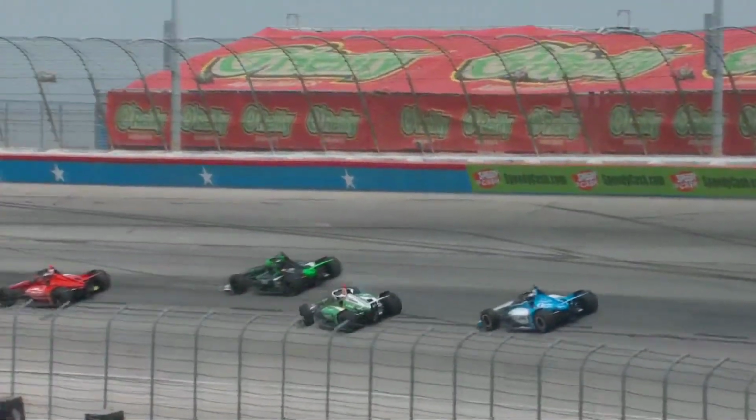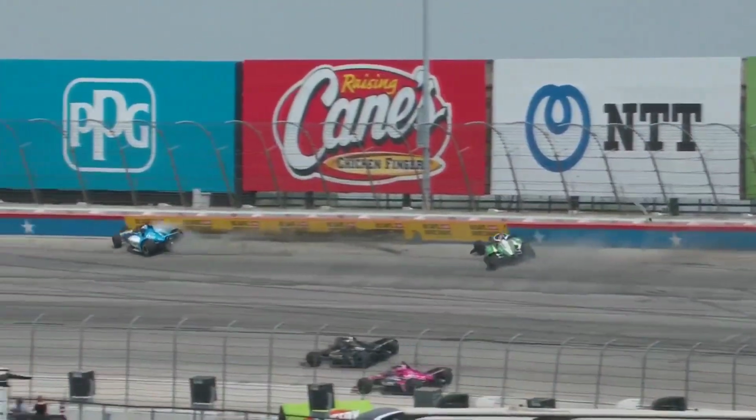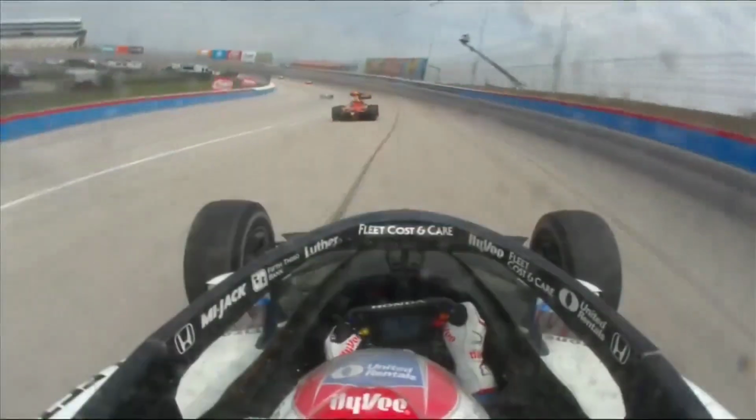Well, it was on the back straight, and what happened? Something broke on DeFrancesco's car, maybe. It looked like the front steering was toed in.